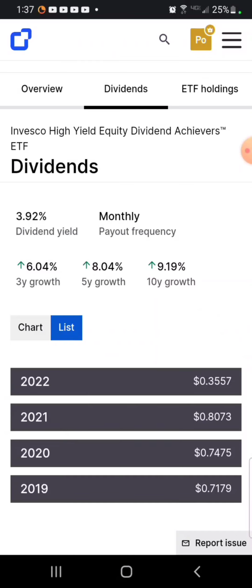But when you look at Invesco High Yield Equity Dividend Achiever ETF, you can see it consistently has been increasing its dividend. You see it in 2019, it increased. 2020, it increased. 2021, it increased. And it's on track to increase in 2022. You guys can see the growth is there, and that's going to probably consistently keep happening because of the type of companies it invests in. It invests in dividend aristocrats and companies that are on the way to become dividend aristocrats. So your dividend income is safe. It's one of the safest passive income dividend ETFs I found.